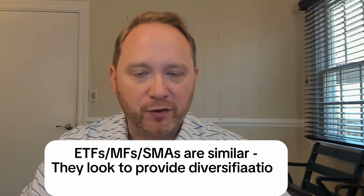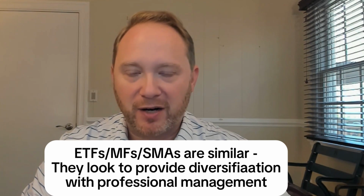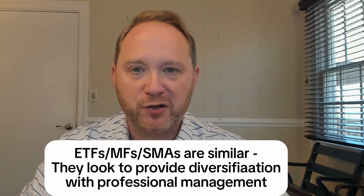Before we go any further, let's take a step back to understand the differences between an SMA and an ETF or mutual fund, which are similar investment vehicles. At the end of the day, they're all trying to do the same thing. They're all trying to provide you with a diversified allocation within a specific asset class or sector with professional management.